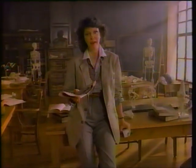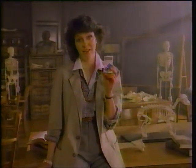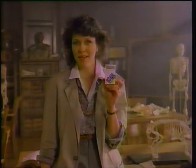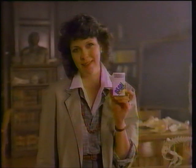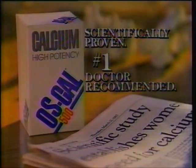I've heard a lot of talk about calcium lately, but I just found out that doctors using OsCal showed that supplements can provide the calcium your body needs to help maintain strong bones. OsCal, scientifically proven, doctor recommended.